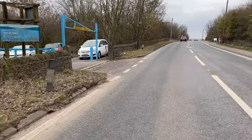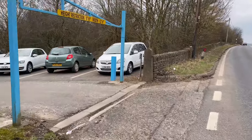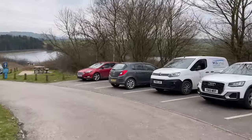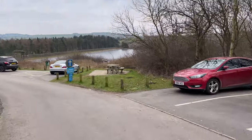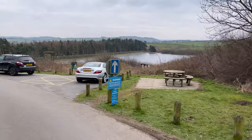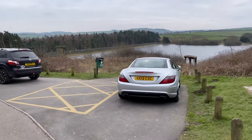Hiya. Scout Dyke Reservoir. So we'll see if we can fly the drone here. We should be able to do. Be nice flying it right across the reservoir, won't it? Shame about Penistone Viaduct, but it's not our fault that the train's been cancelled.